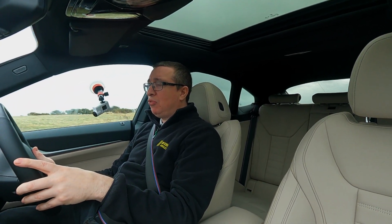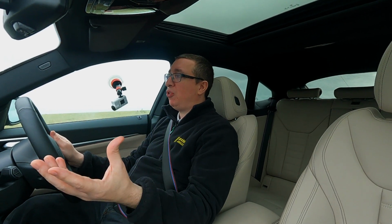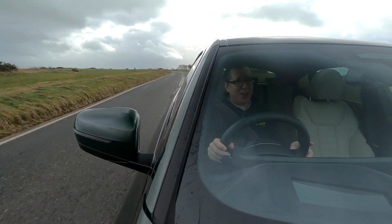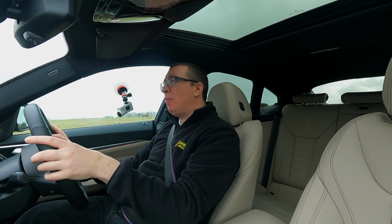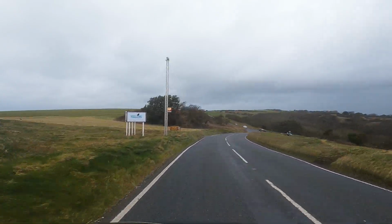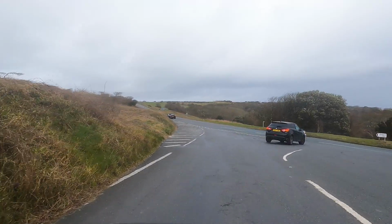Now the really clever bit comes when you go across to the right, and you can have different settings of regen. So you might want it off to feel more like a normal traditional car, so you just coast and it doesn't brake, or you can leave it in adaptive. Now that's the one I leave it in, and this does very clever things. This is where I'm most impressed with it, is the camera and things on the front of the car monitoring what's ahead of me. So when I come up to a junction, it knows I need to slow down, and rather than applying the brake, it will give me the maximum amount of regen possible. So it's going to stop me with regen rather than brakes, which I think is really clever.